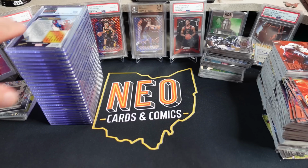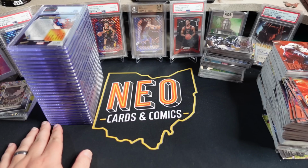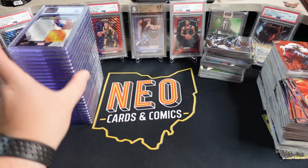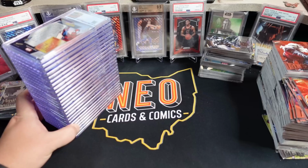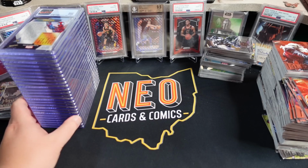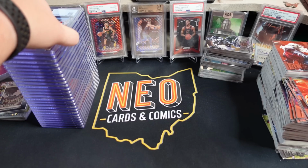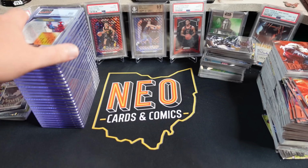So, a majority of this is Spider-Man metal with a few random Marvel Universe and some Gimli X-Men 92. So we're going to go ahead and roll through this and see how we did, see how they grade, try to get a feel for it. So 25 cards. We'll start at the top here and just kind of work our way down. I know the grades already because I am impatient and I cheat and I look the second that they pop.